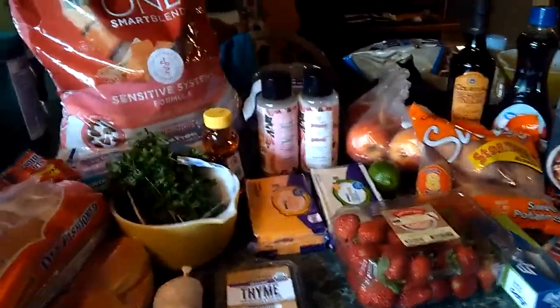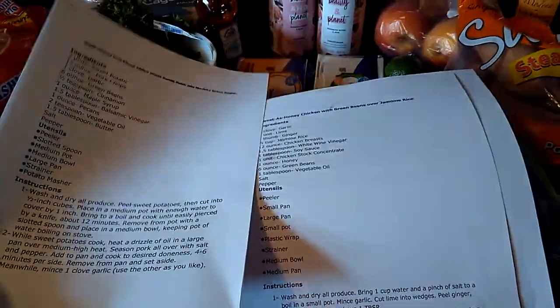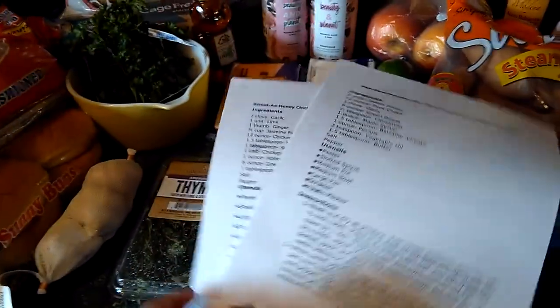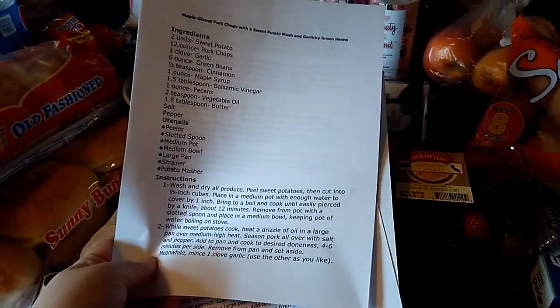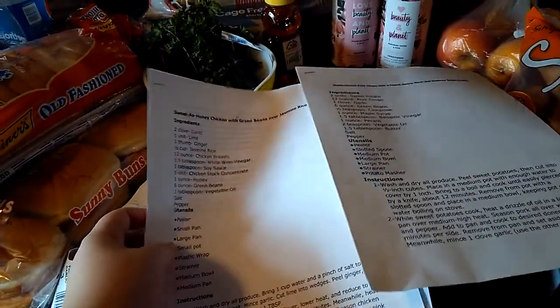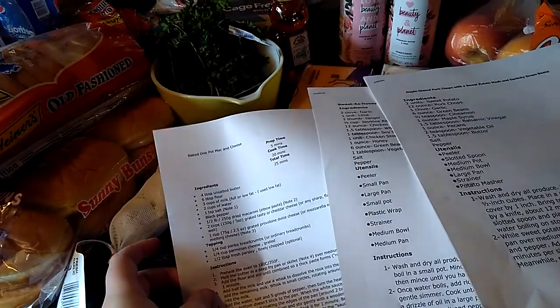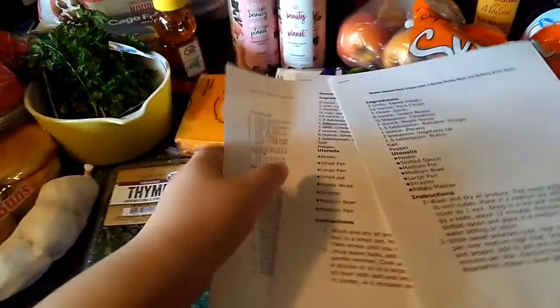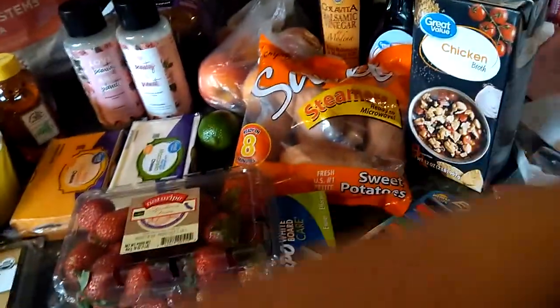So each week we've been doing at least 3 different recipes that we've been trying out. This week I'm doing maple glazed pork chops, sweet as honey chicken, and baked one pot mac and cheese. Throughout the month, depending on what recipes I have, I will be going back to get a couple more things.